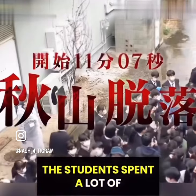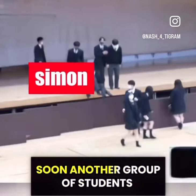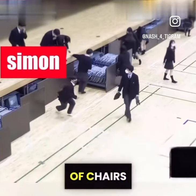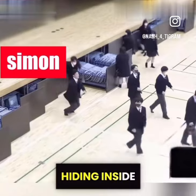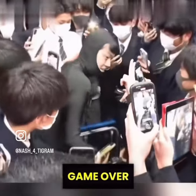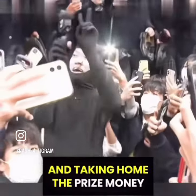The students spent a lot of time checking many locations, but no one discovered Simon's hiding spot. Soon, another group of students checked his hiding spot. Luckily, when they opened the drawer, all they saw was a pile of chairs, so they didn't suspect anyone hiding inside. Therefore, even after the game time ended, no one suspected Simon. With the game over, we warmly congratulate Simon for successfully winning the hide-and-seek competition and taking home the prize money all by himself.